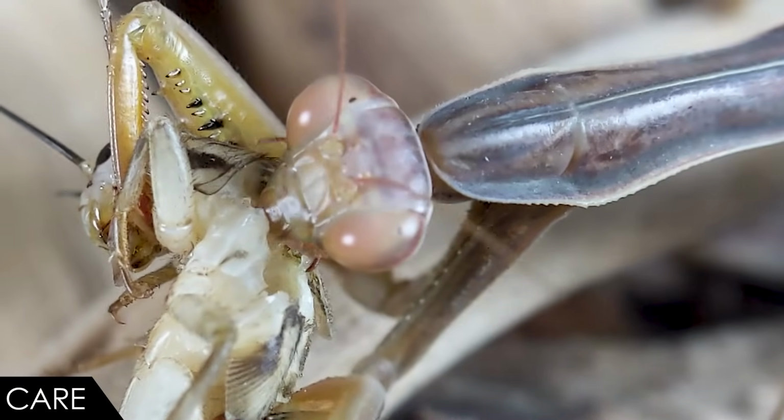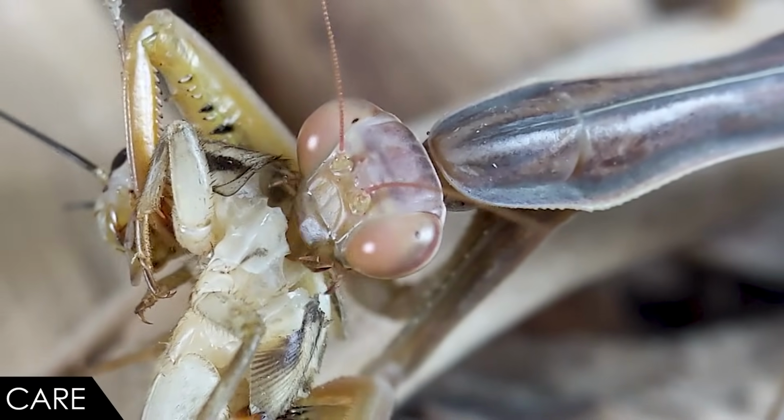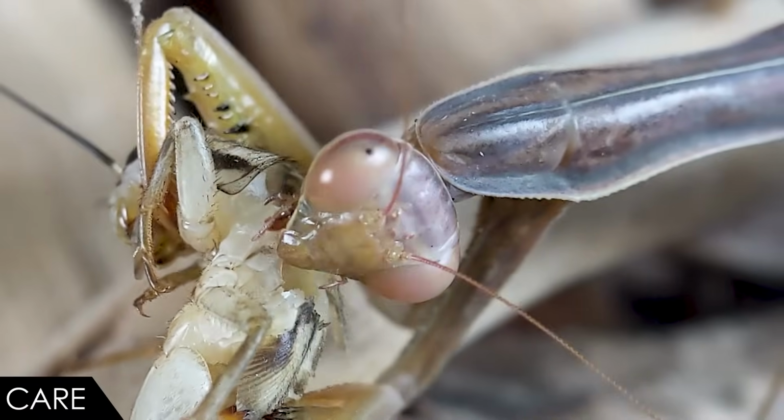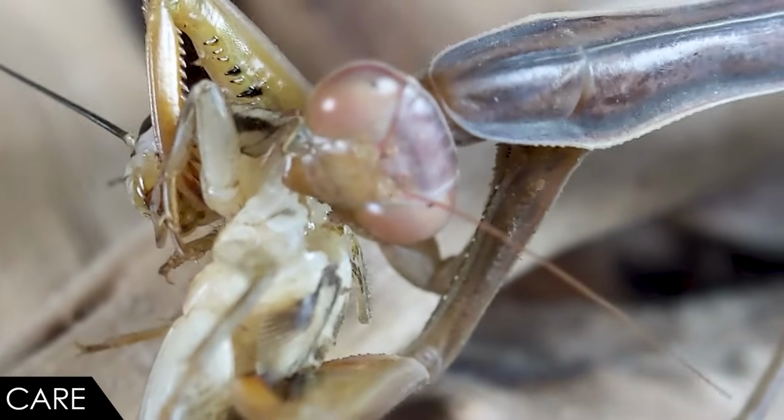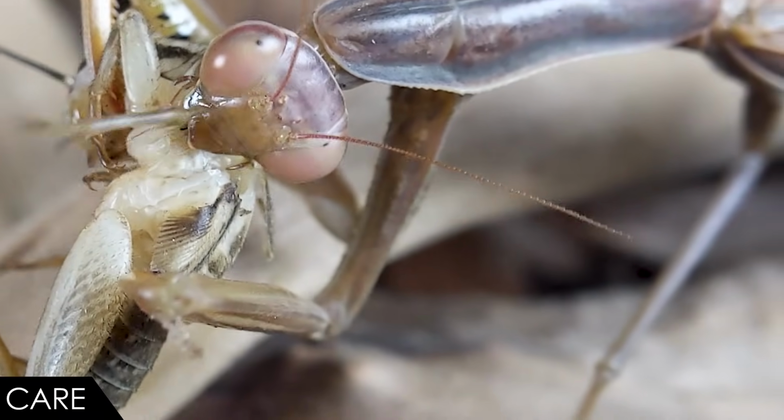It's also really, really fun to feed them. So it gets tempting to overfeed them, but that can actually be very detrimental to their health. So it's really important, keep an eye on that abdomen. When it's swollen, don't feed them for a while. And then when that abdomen starts to get kind of small, it's feeding time.